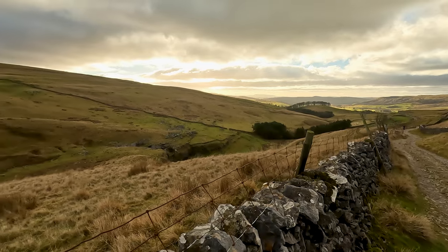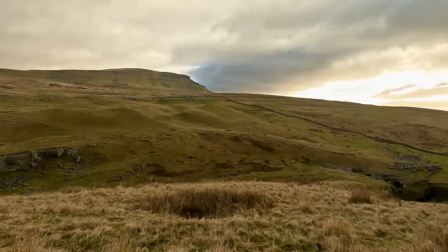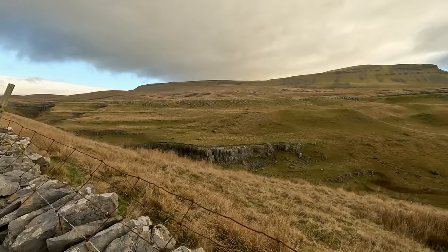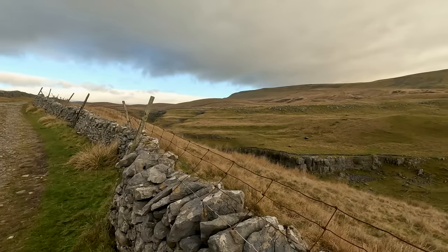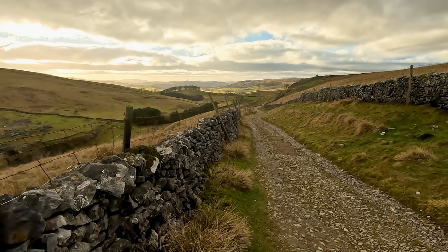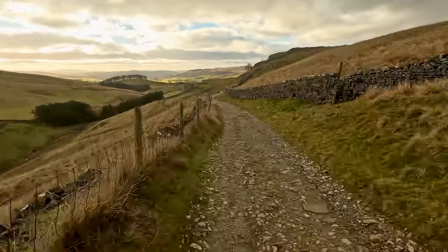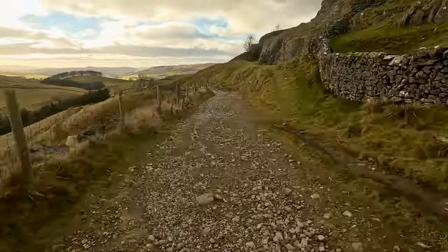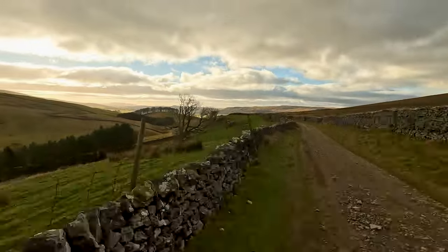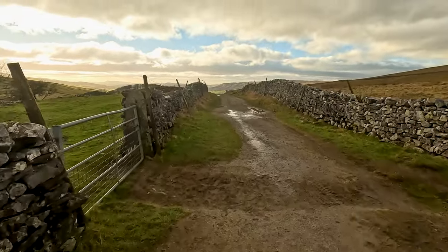Just stopping from time to time to take in the wonderful Yorkshire Dales landscape and scenery. Over to the left, the full length of Pen-y-ghent and Pullover Hill can now be seen. Pass through the gate.